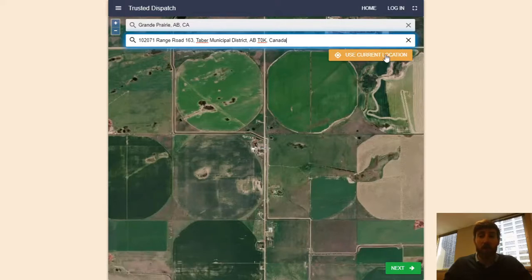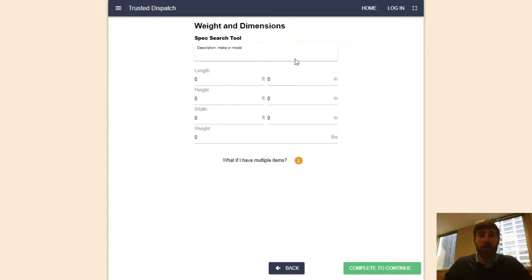If you wanted to, you can use current location. Really useful button. Just at a click of a button it will put your current location in, and that's really useful if you're at a remote auction site, for example, where your pickup or your drop off might be. If we're happy, we just go down to the next button on the bottom right and click that. That's going to take us to our weight and dimensions screen.